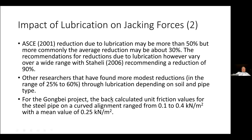The various researchers have also looked at how much you can expect the jacking force to decrease with lubrication. That ranges from as much as 90% to more conservative estimates that you can reduce it only 25 to 30%. I would say that whole range is possible. It depends on the quality of the lubrication, the volumes used, and also what the initial estimates were. But that Gongbei project gives an example that you can have extremely low frictional forces if the project is well designed and executed.